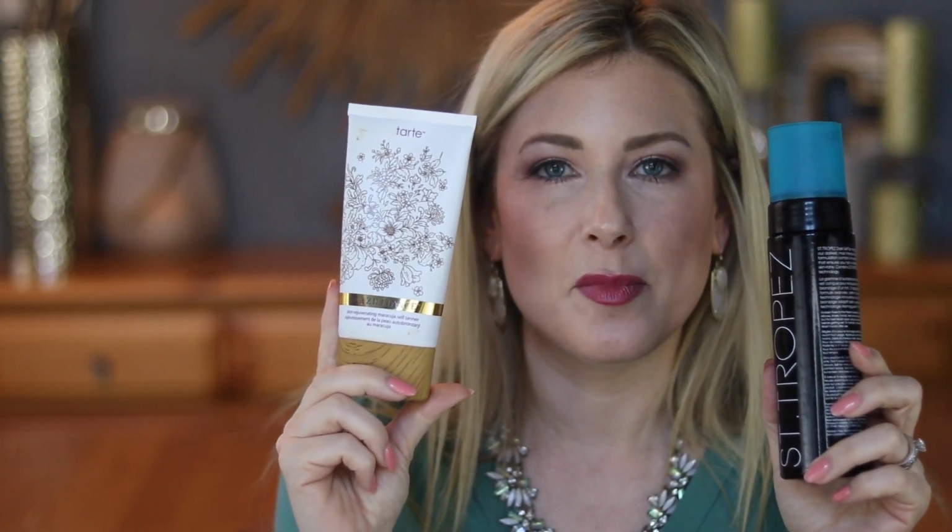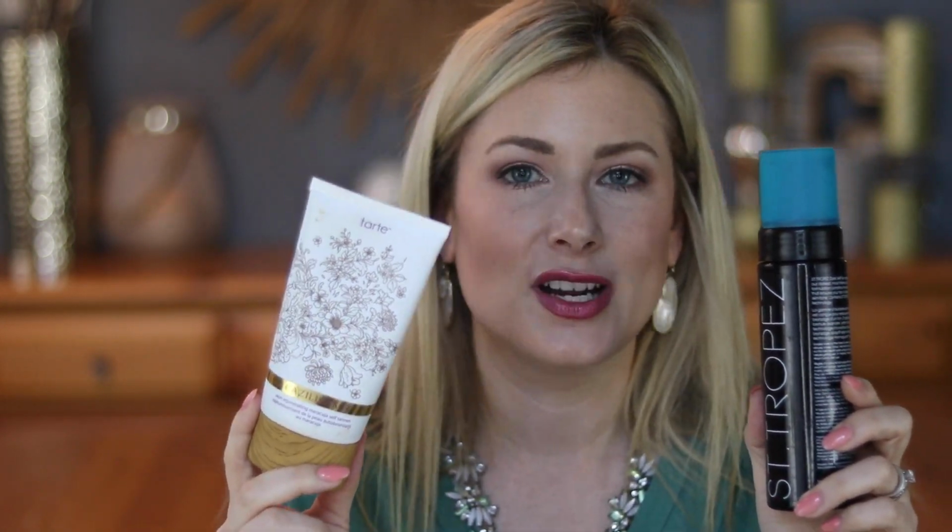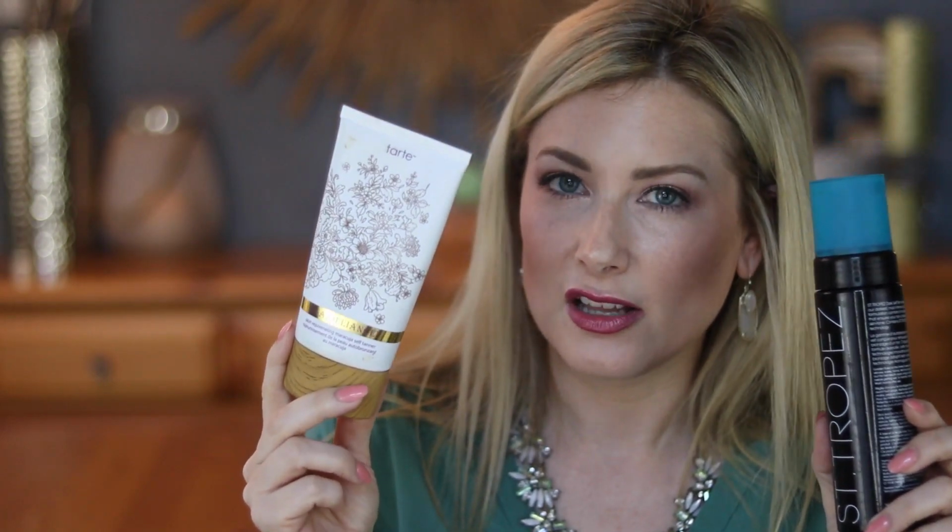But the Brazilians has the most pleasant scent I have ever experienced in a sunless tanner. I've never had any streaks with it. It's not the deepest, darkest color. I'll be perfectly honest.